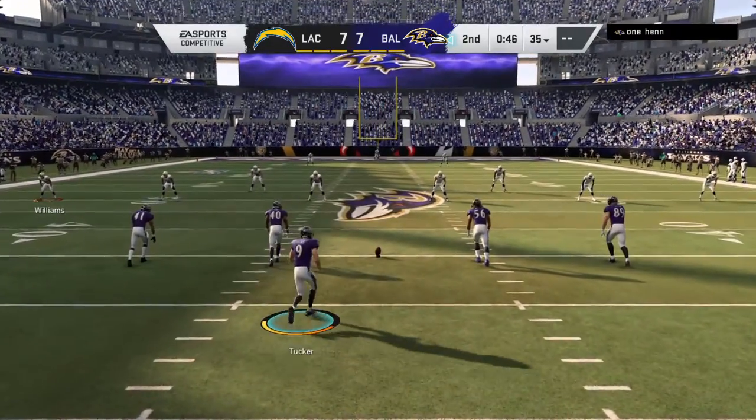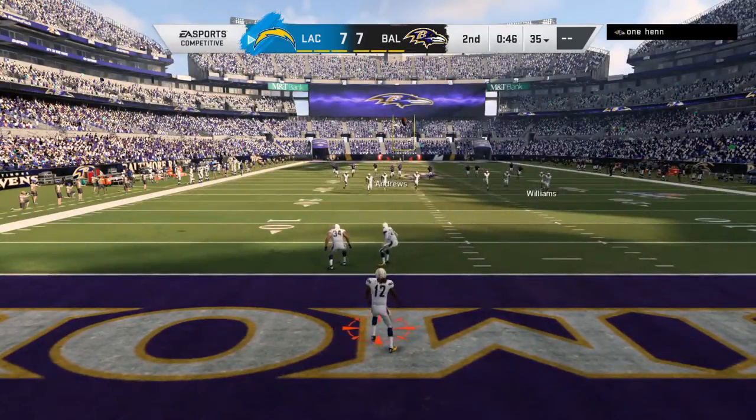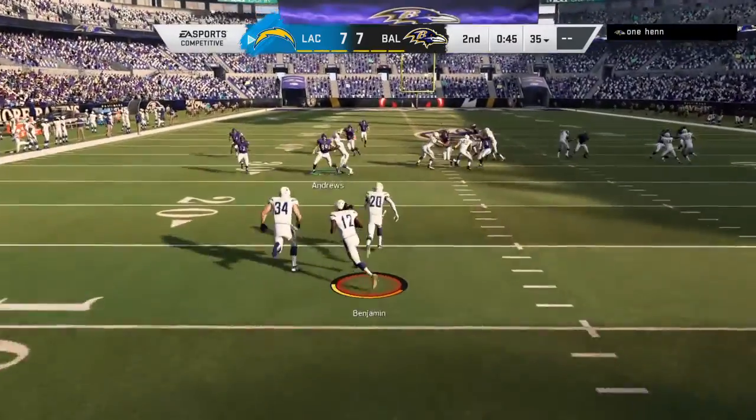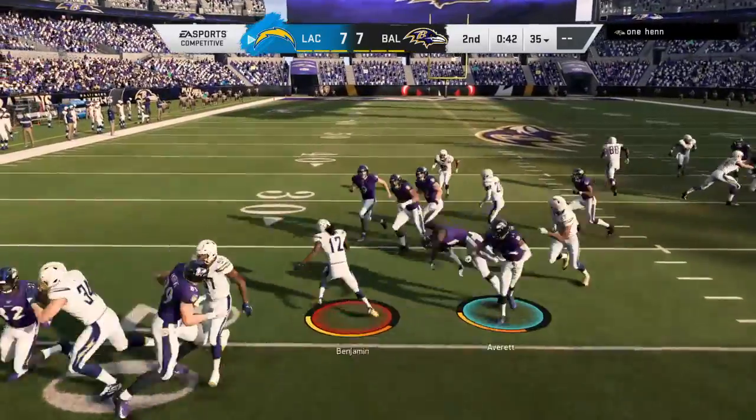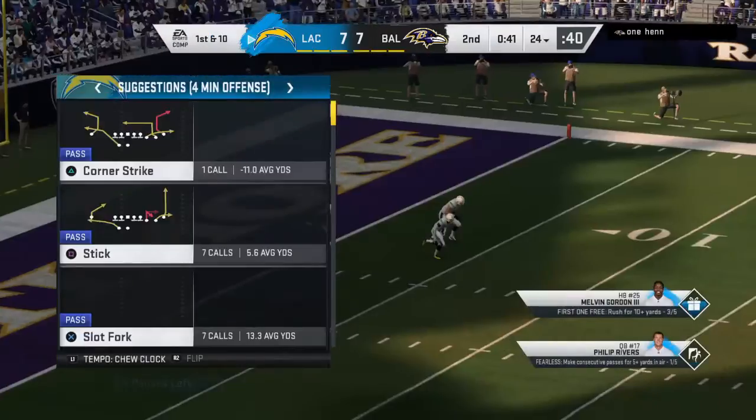So all even at 7 now as they kick it away. This is fielded a couple yards deep. And he'll be brought down at the 23.